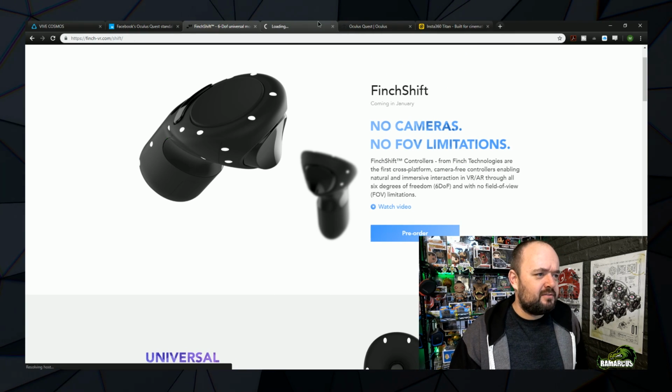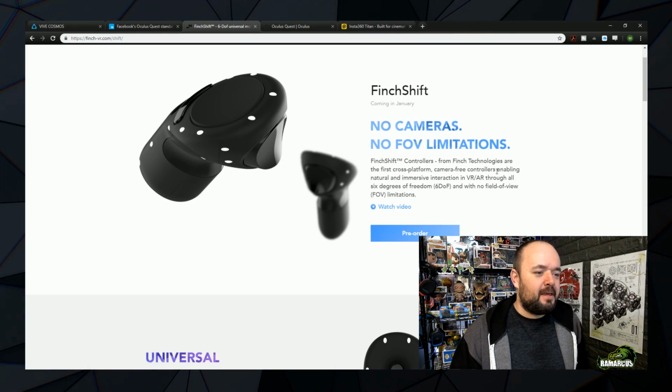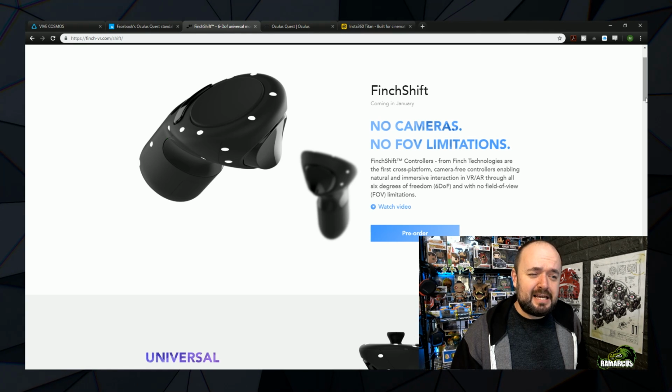Can we have a look at this? Let's have a look. Pre-order, I'm trying to remember how much they were. One set, $249. It's a bit expensive. So if you buy that and an Oculus Go, you're talking more than the cost of a Rift. But if you don't have a PC, is it worth it?